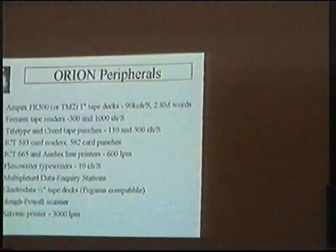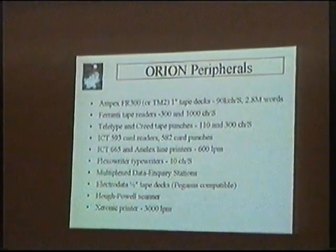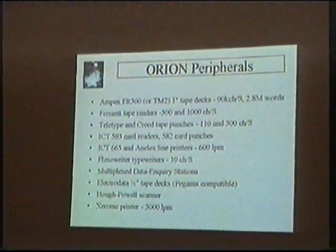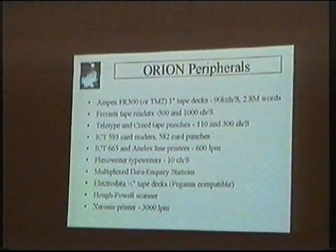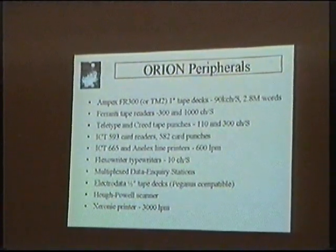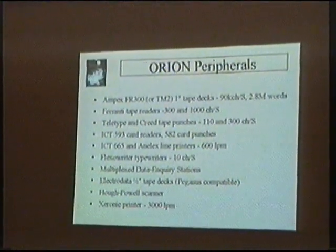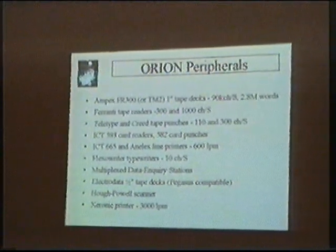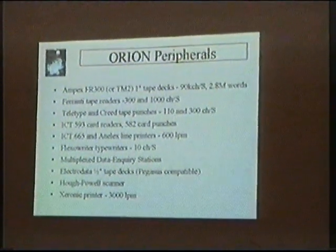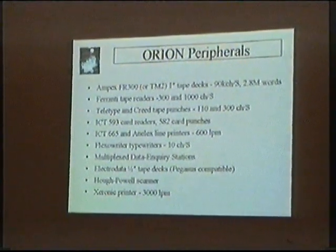And for data processing, again, you needed a lot of line printing output. The ICT 665 was the workhorse line printer, a 600 line per minute printer, a very noisy, chunky thing. And I think latterly, imported Analex line printers were used. They were cheaper than the ICT machine and more reliable and the same speed. There was also the availability of Flexowriter typewriters, 10 characters a second.